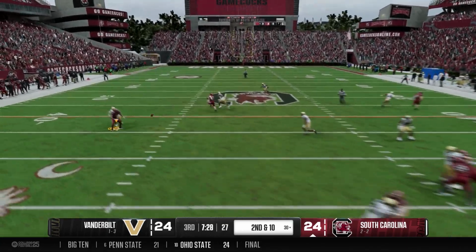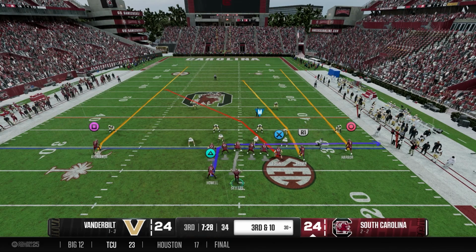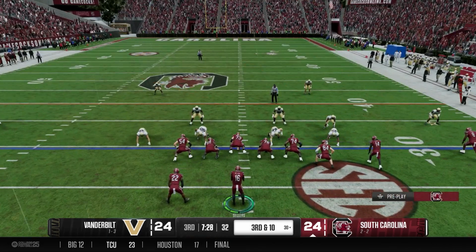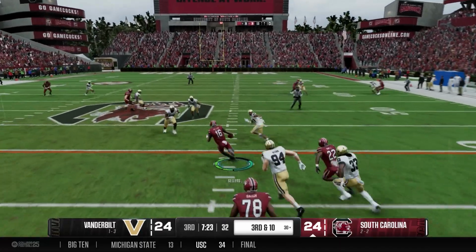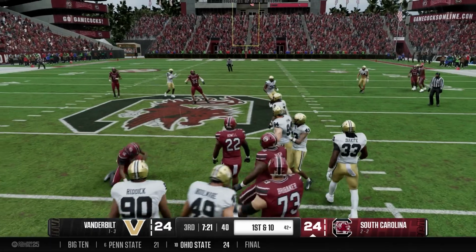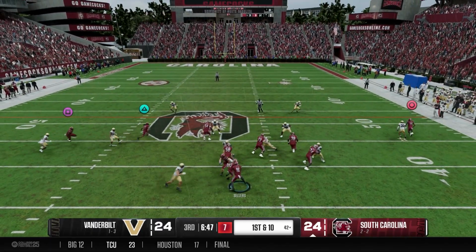2nd and 10 now. Quick pass left side again for Ayomanor, and again it's incomplete. He's trying to get the football to the Stanford transfer. It's now quickly 3rd and 8. Sellers takes it from the gun, steps up, has some space, runs with it himself, and picks it up with his legs. 12 on the ground for Sellers, getting more involved today in the run game. Now to the 42.